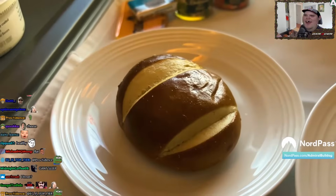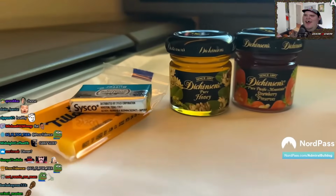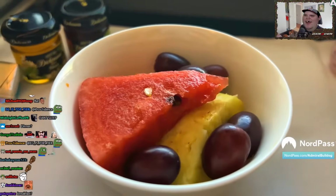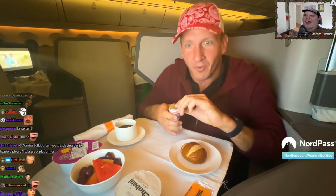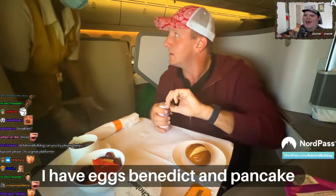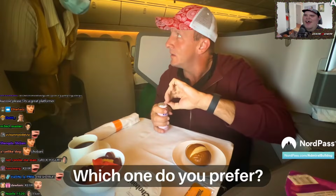Breakfast here is massive. They have bread. With the bread, you can get jelly, honey, butter, or cheese, Greek yogurt, fresh fruit. This is some kind of strawberry milk, I think. Oh, they're bringing pancakes. I have eggs Benedict and pancakes and Chinese bread. Do I get both? Tough choice. Can I have both? I gotta go with eggs Benedict. Dude, I'm paying $6,000. Give me both.